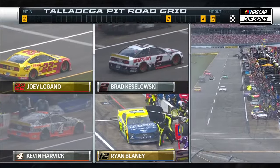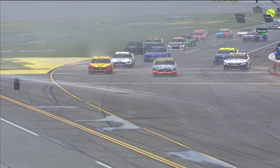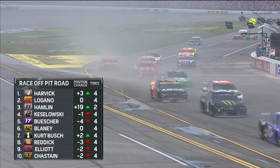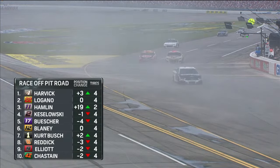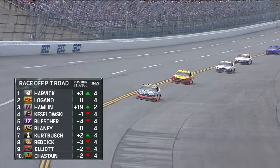Meanwhile, Kevin Harvick said his car is really good. You see 4 fresh Goodyear tires going on. Ryan Blaney pretty happy as well. Under that caution, though, Blaney said, I have a terrible brake shake, so bad it's shaking the steering wheel. I have to keep our eyes on that for the rest of the race, Rick. Harvick gains 3 spots, comes off pit road in the lead.